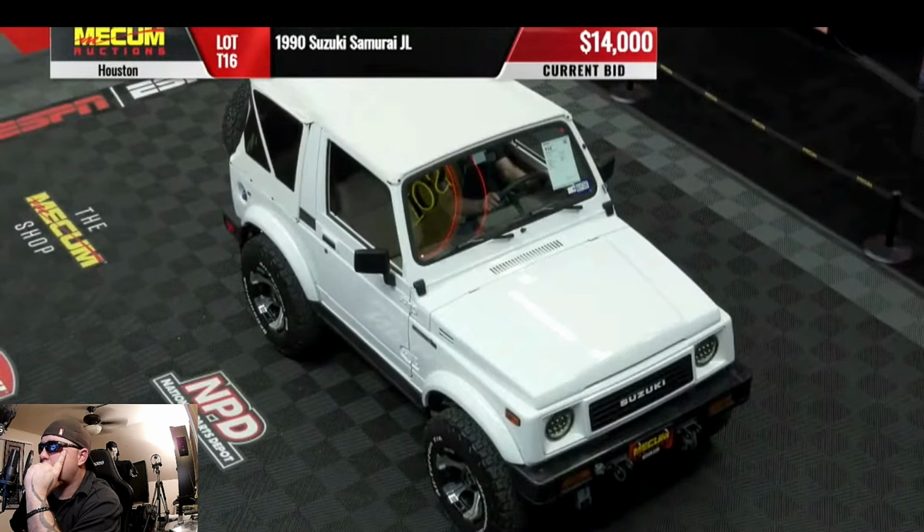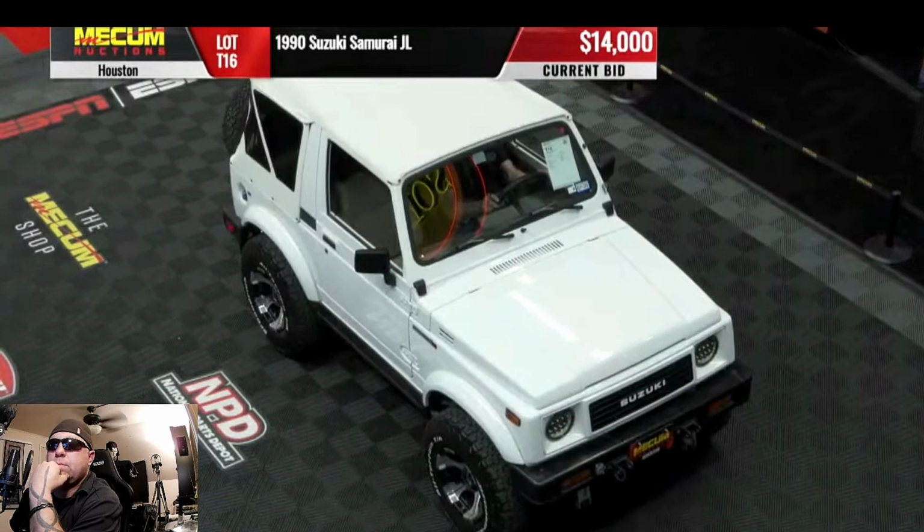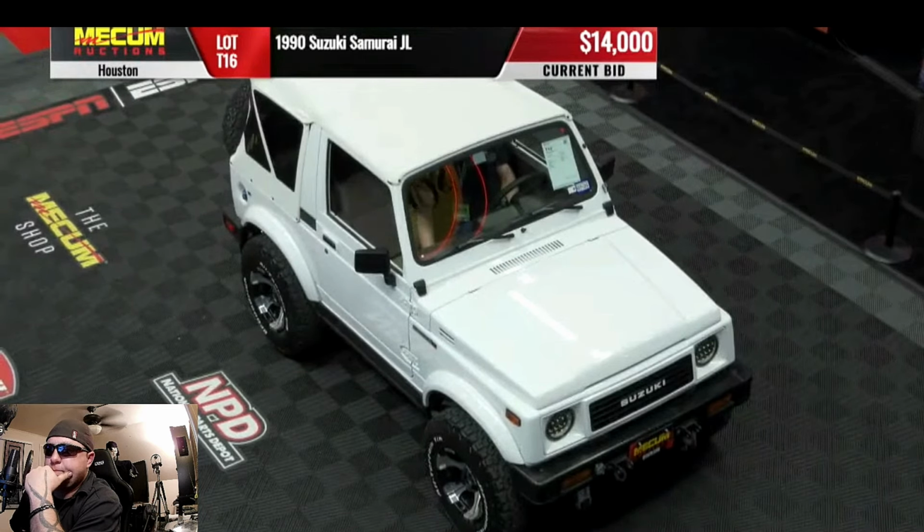Is that your truck? 14 grand. I've got $14,000. You want to take the reserve off and sell it? You better. I mean, surely you do. That's why you brought it, right? You brought it to sell. Let's sell it. Then I'll go over the rules again about how we'd like you over here on the on-deck section. Will you take $14,000? You better.